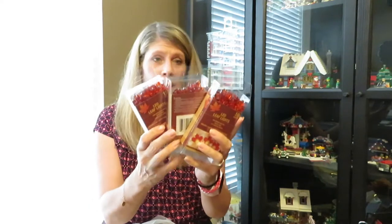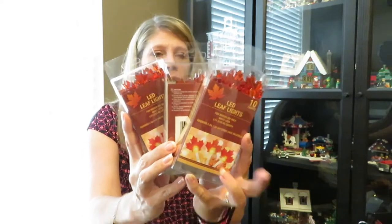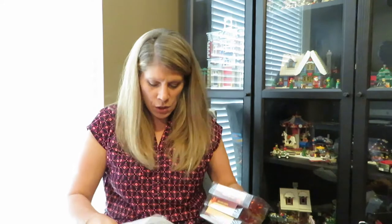Anyway, so for this, I did pick up, I just threw it on the floor. Okay, these boxes are a little wonky. There's three here, but I picked up four, but the other one is open and falling apart, so I didn't want to pick it up again. But they're really cute and so much fun.